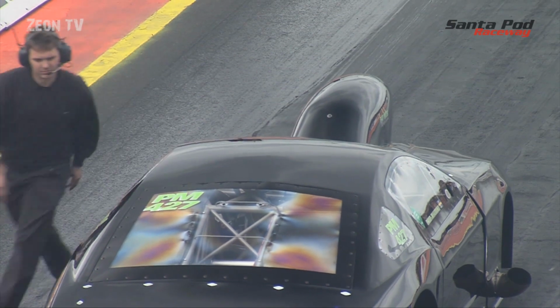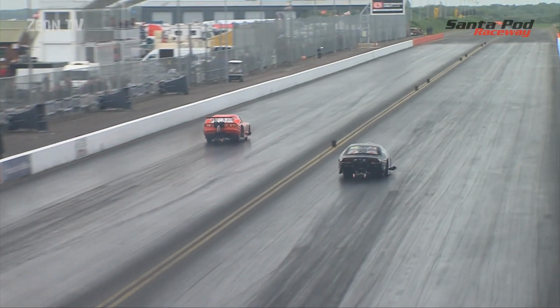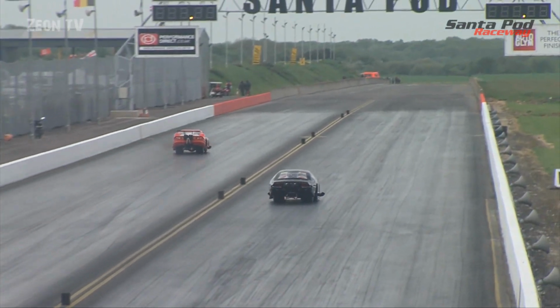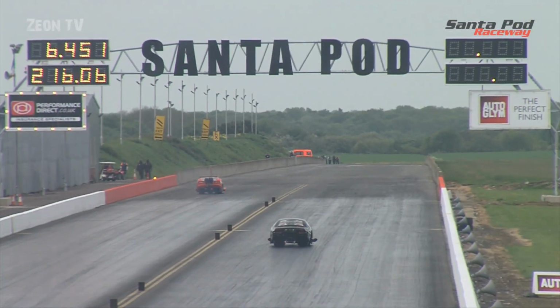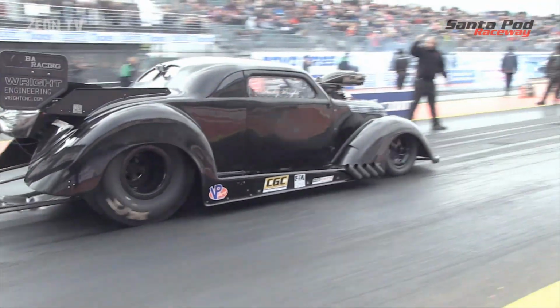So, Roger Moore against Roger Johansson, the two nitrous cars, both of these with fuel injection on board. Oh, Roger Johansson with tyre shake and spin off the line. It's going to be Roger Moore with a nice consistent 6.45. Takes him through to round 2.